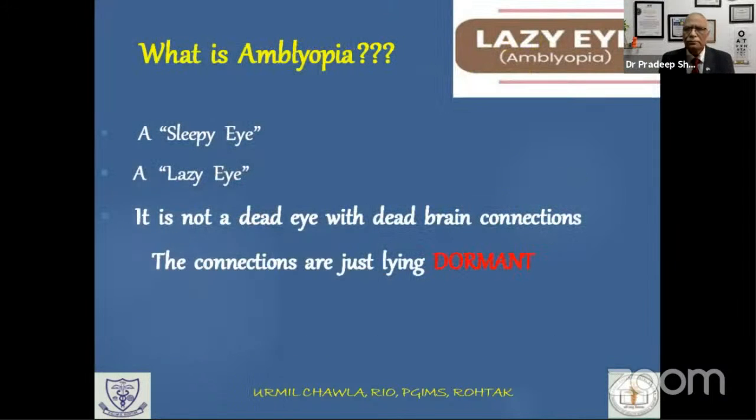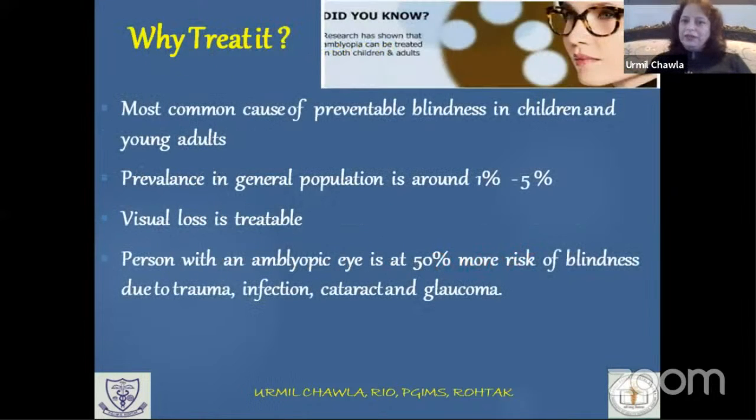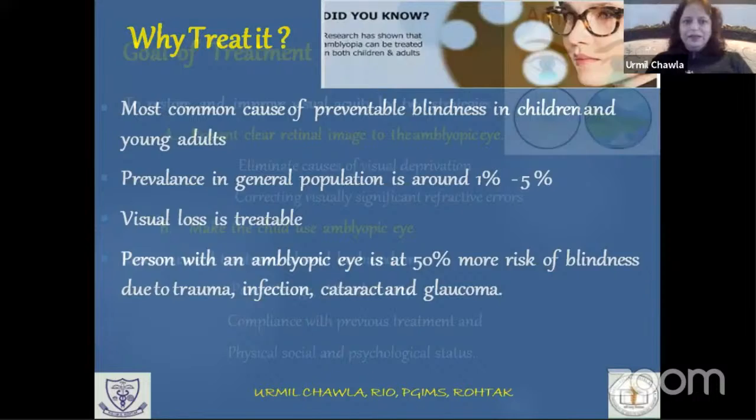Okay. So amblyopia, as we know, is a sleepy eye or a lazy eye. It is not a dead eye with dead brain connection. The connections are just lying dormant, and we need to just activate them. The most common cause of preventable blindness, with a prevalence of 1 to 5% and being treatable, is the reason why we want to treat it.